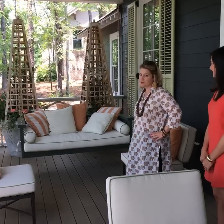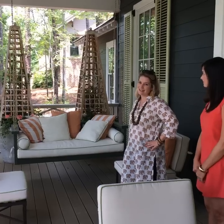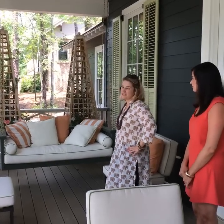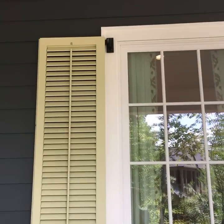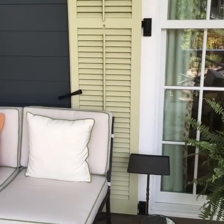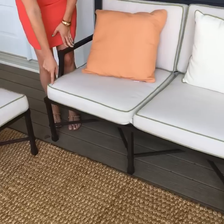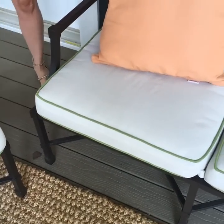But we did paint ours dark green, because we wanted this porch to be green instead of the typical blue. We thought it worked better with the setting and with the shutter and the exterior color, which you can see is a really fun pairing of the slate color and a fresh spring green. Ballard offers a really cool custom detail where you can pipe the cushions in a contrast, which makes it seem less buy and go.